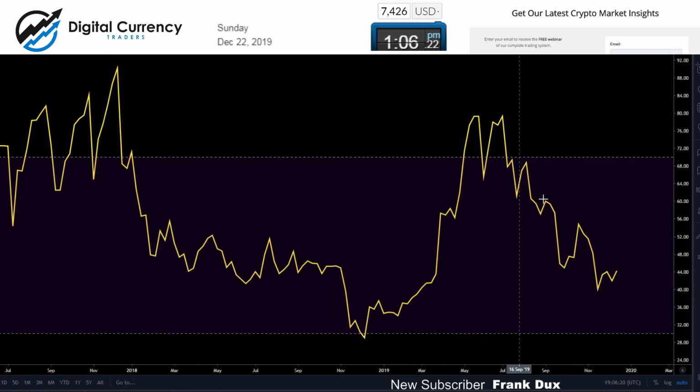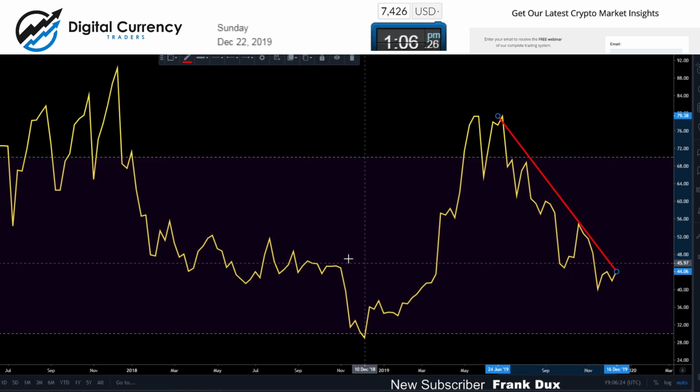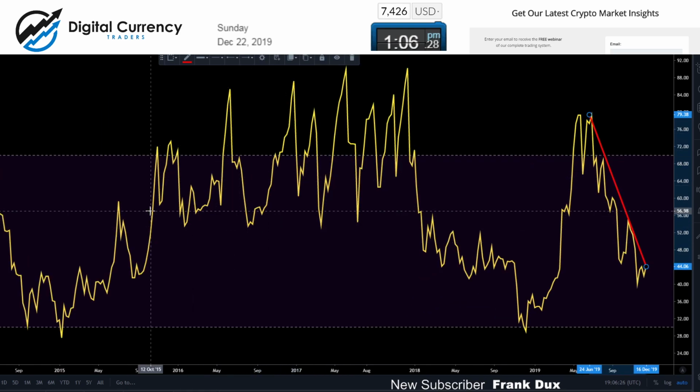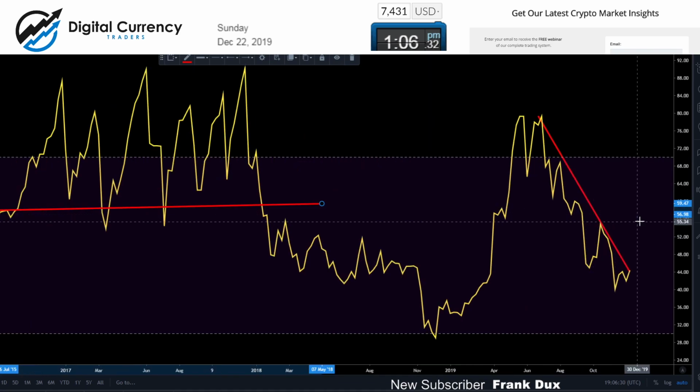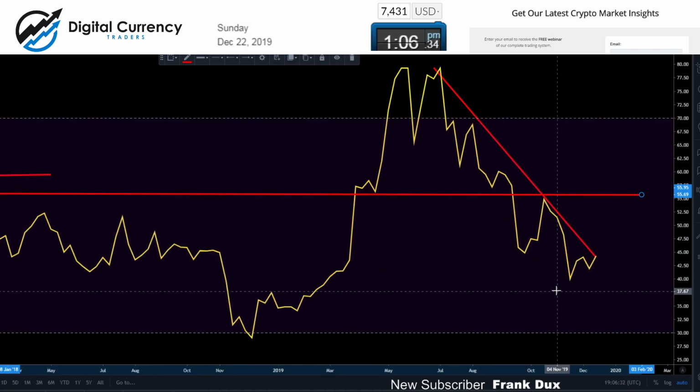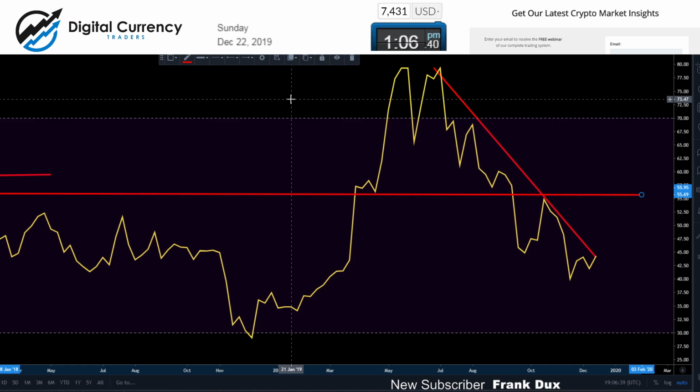One thing that I like to look at is the RSI, and especially the trend lines in the RSI. Noting that in an uptrend, it will come down to the middle trend and bounce back up, down to the middle and bounce back up. In a downtrend, it's going to bounce up to the middle and then hammer back down, up to the middle and hammer back down. Let's see how that plays out over time.